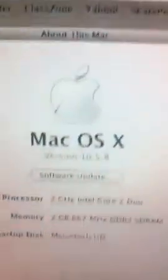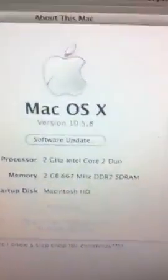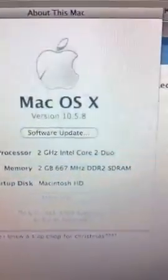So first off, I got my 13-inch MacBook right here, 2 gigs of RAM. Let me bring up the specs. 2 gigahertz Intel Core 2 Duo processor and 2 gigs of RAM. Not very impressive. Don't like this computer very much. Don't use it for much, really.